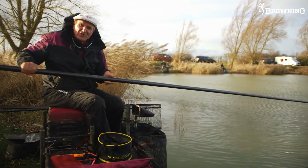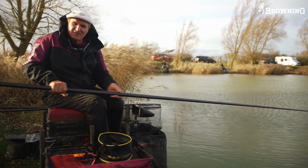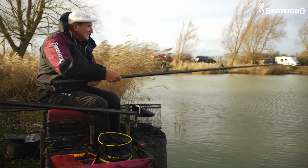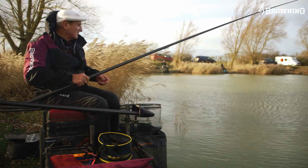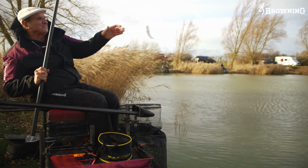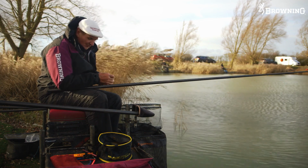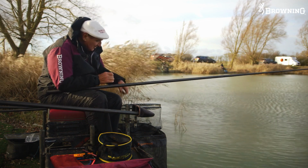I'm really trying to catch everything today. But a switch to caster has brought some bigger fish, but I'm still catching small fish as well on it. This is a little roach. So I'm really looking for lots of action. Let's run through what I'm doing.